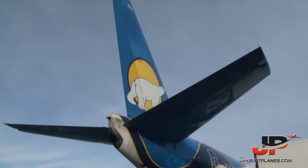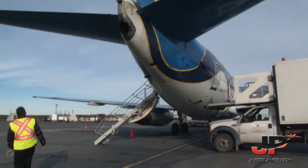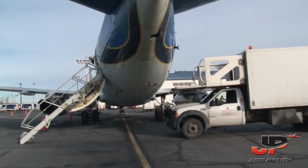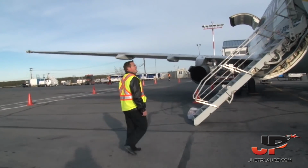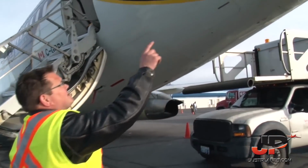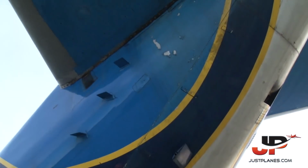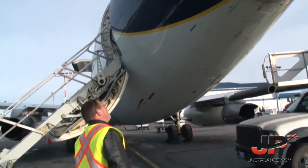You can get a good view of the airplane down the bottom of it. Last thing to look on the 737-200 is just to make sure that the APU is stored in this back tail cone area. So you can see there's a number of latches, and just make sure the latches seem to be all closed up.